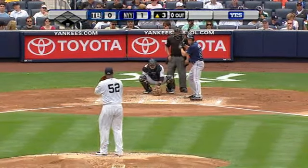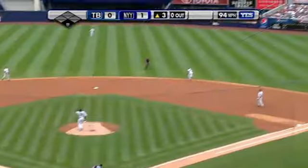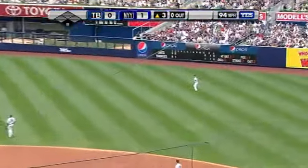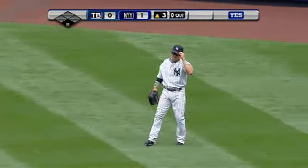Kapler hitting just .176. First pitch popped up to right field. And Swisher is there. 1 away.